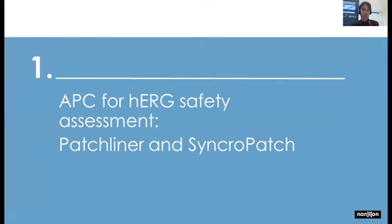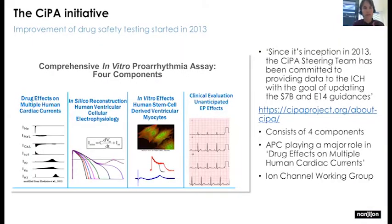So automated patch clamp has been used in cardiac safety testing for some years now, and in fact most if not all laboratories performing safety pharmacology are using automated patch clamp. I'm sure you're all aware of the comprehensive in vitro proarrhythmia assay, or the CiPA initiative, which Sonja gave a little bit of an update on before.